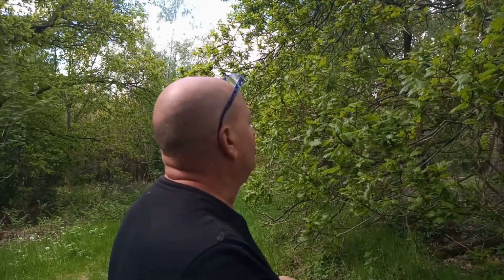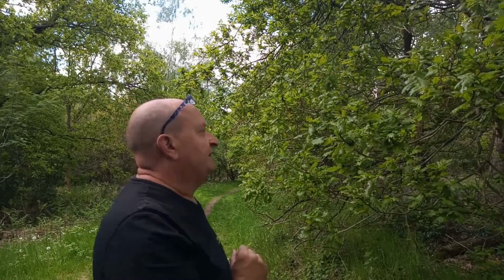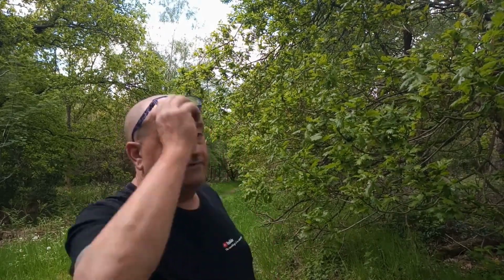Well, there's nothing on these lower branches. One of the big problems is you get a lot of small black flies sitting underneath the leaves, and at first glance they can appear quite Cryptocephalus-like.